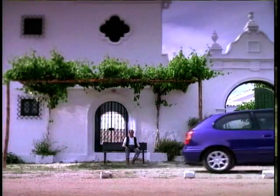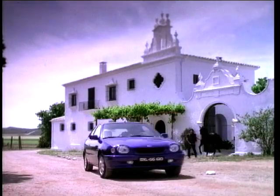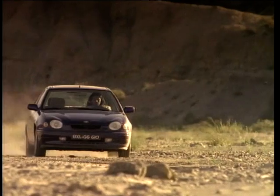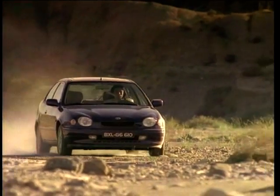After the break, the car file will open on another Toyota model that was designed by a pan-European committee, the latest version of the extremely popular Toyota Corolla.